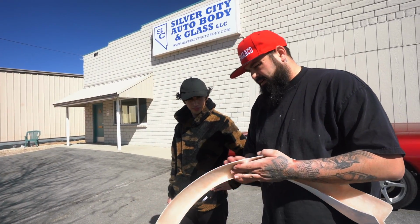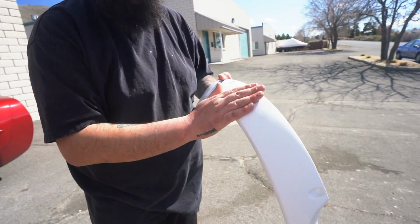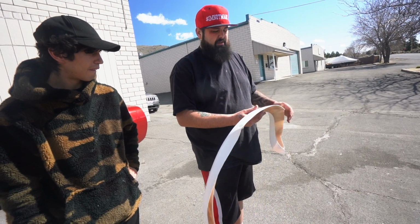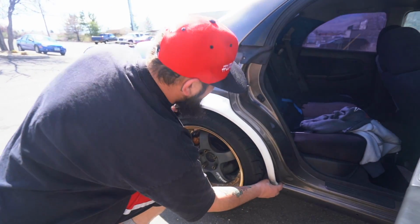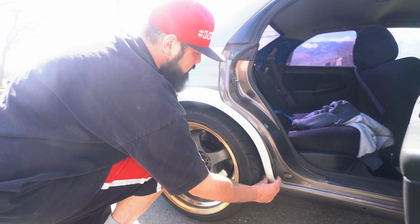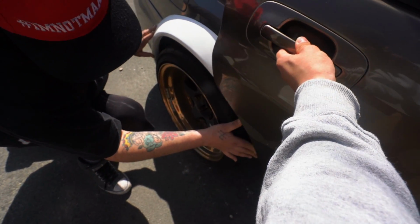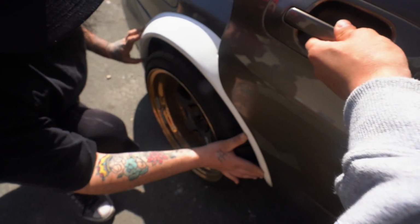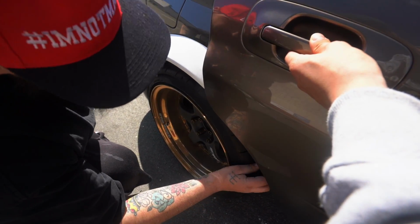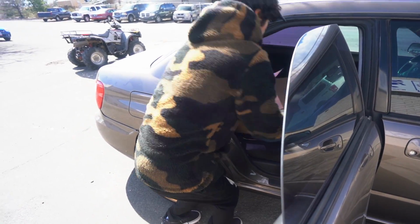As far as like this roundness, it doesn't feel too bad. It could probably use like a little skim coat of some filler just to get it nice and perfectly round. Now this one, we might have a problem right here. You see how all this gap right here, this line's not right? Yeah, see. So that's where we're gonna be running into problems. So they're not too bad. All right, back in.